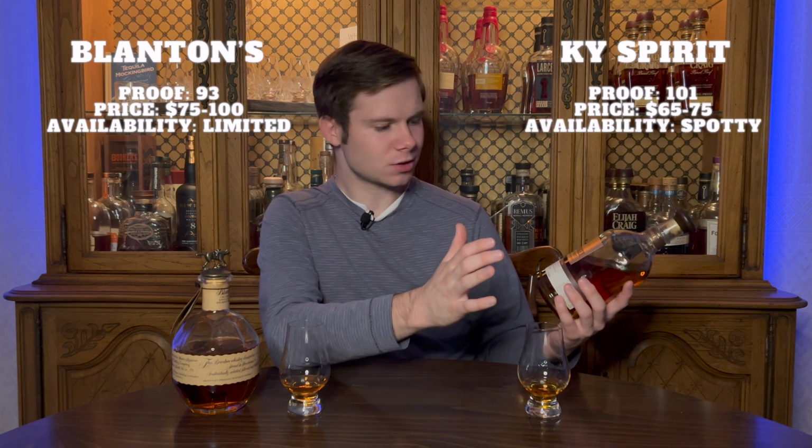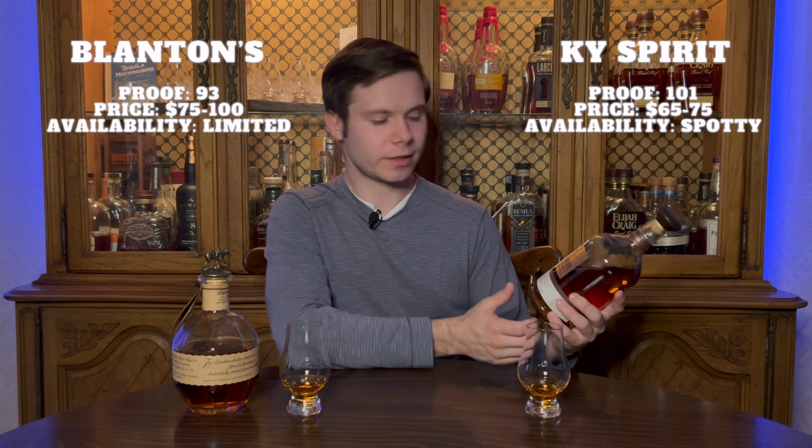Availability, very mixed on this. I've seen it flood my market at times and then be totally not findable for long periods. But again, you've got the Rare Breed, which is barrel strength. You've got the 101, which is a classic staple. You've got Russell's Reserve single barrel at 110 proof, very robust. Then Wild Turkey Kentucky Spirit sits in this interesting range of lower proof, yet single barrel option.